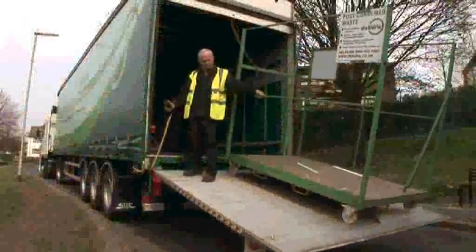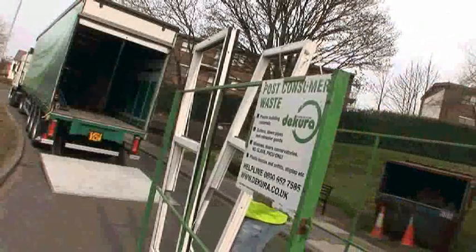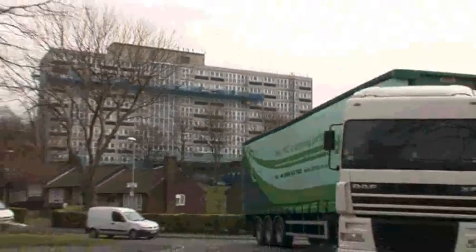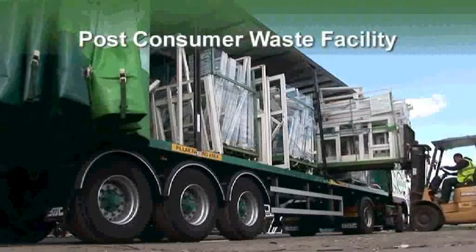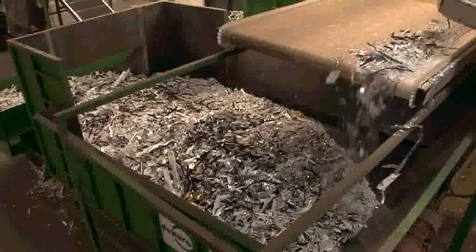We can provide specially developed green trolleys that can be loaded with old deglazed windows and PVC products ready to be made into the next generation of products. Once the waste material has been collected, it is delivered to our unique post-consumer waste facility and our recycling process begins. The frames are fed into Titan, which reduces them to coarse fractions of PVC and metal.